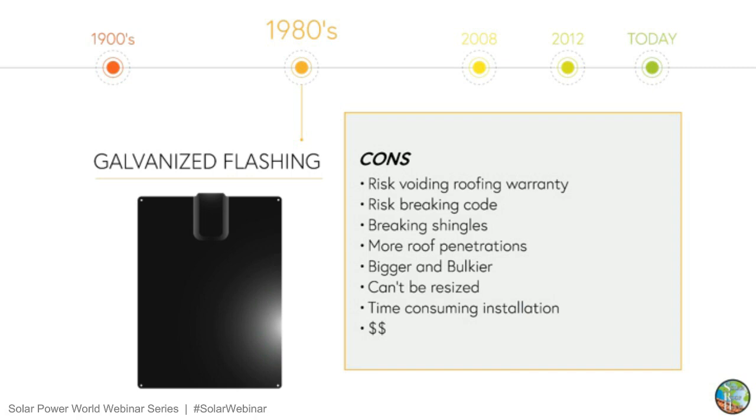Galvanized flashing is also more expensive than aluminum flashing. Unlike aluminum flashing, galvanized flashing cannot easily be cut to different sizes, limiting how close together mounts can be installed. So, once again, you're paying for an amount of material that is not only unnecessary, but inconvenient. Now, I don't know about you, but that's not how I want to be spending my money.